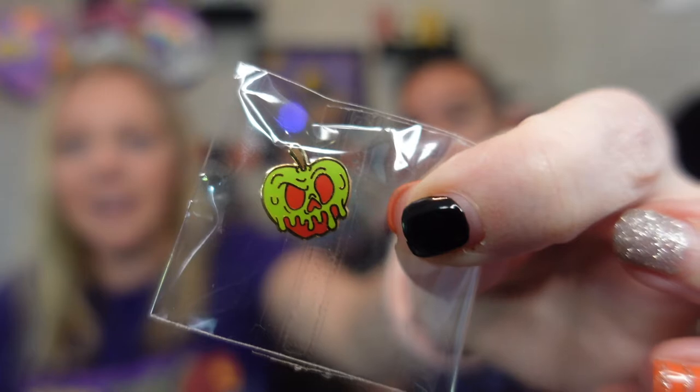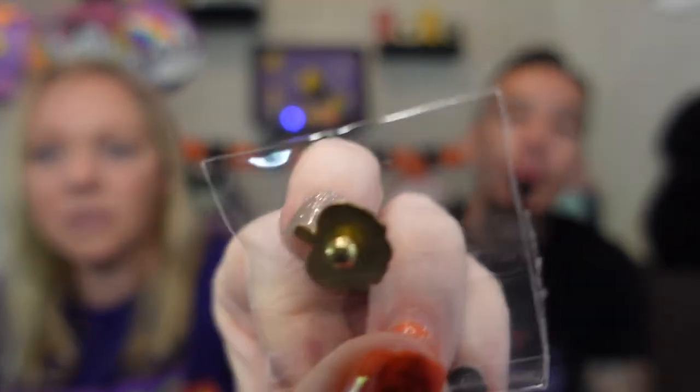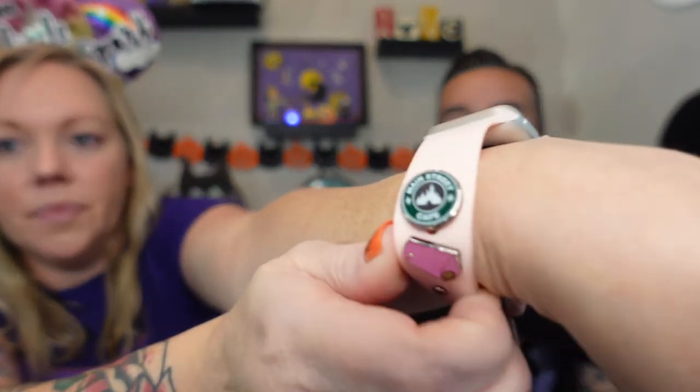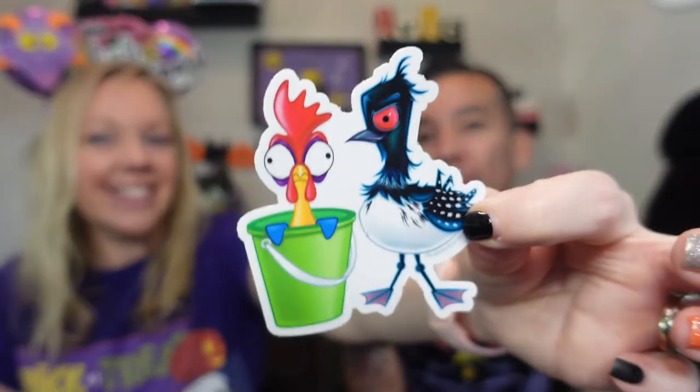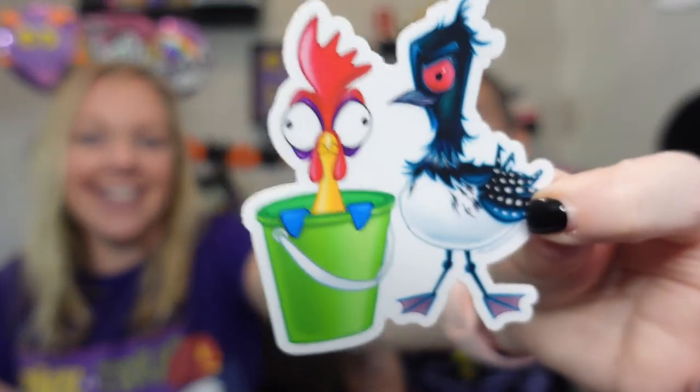That's cool. Yeah. And that has the little post that you just stick in. I have some already. I don't know if you can see that. Yeah. I'm going to trade it out now that it's almost October. Mm-hmm. And then I got this sticker because, and I think it's Becky.